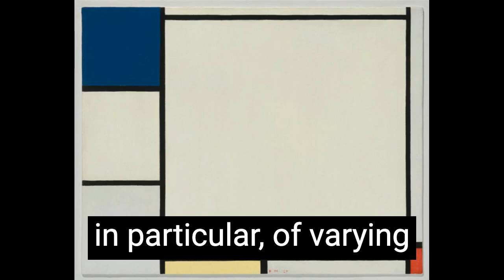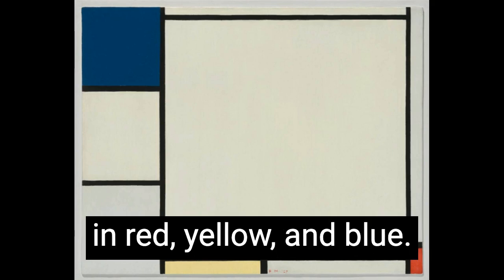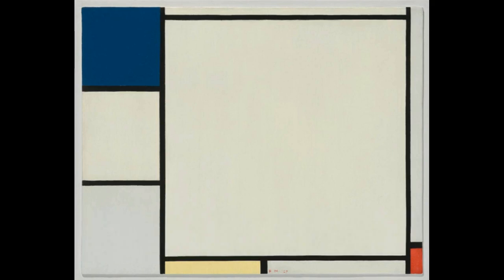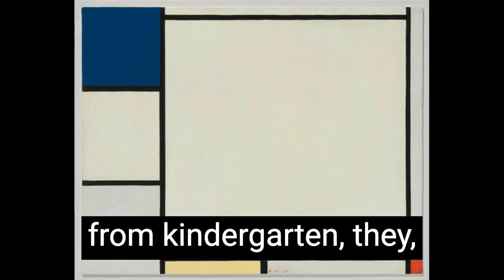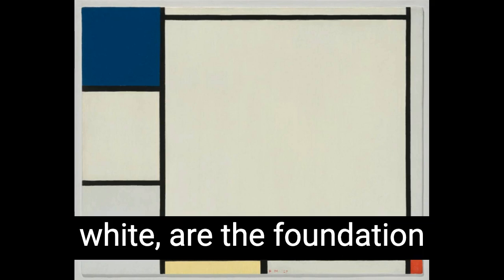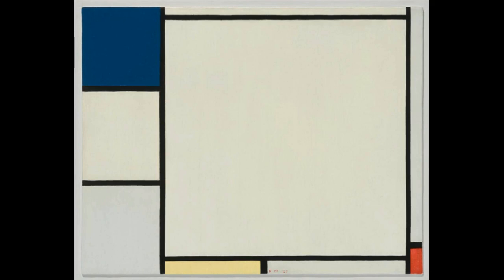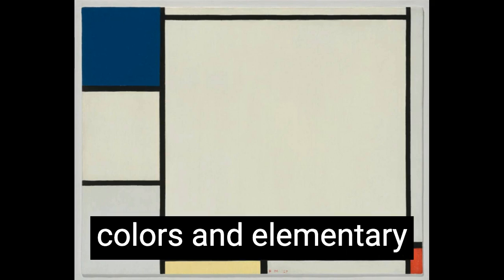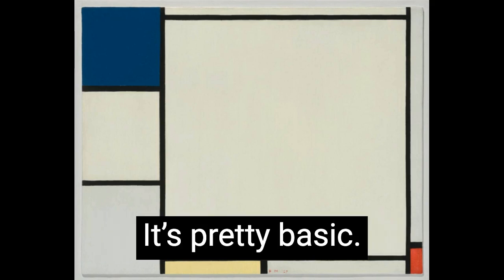and 3 in particular, of varying sizes, that are colored in red, yellow, and blue. These are the primary colors, and, as you'll remember from kindergarten, they, along with black and white, are the foundation for every other color on the color wheel. So we've got primary colors and elementary shapes, and that's it. It's pretty basic.